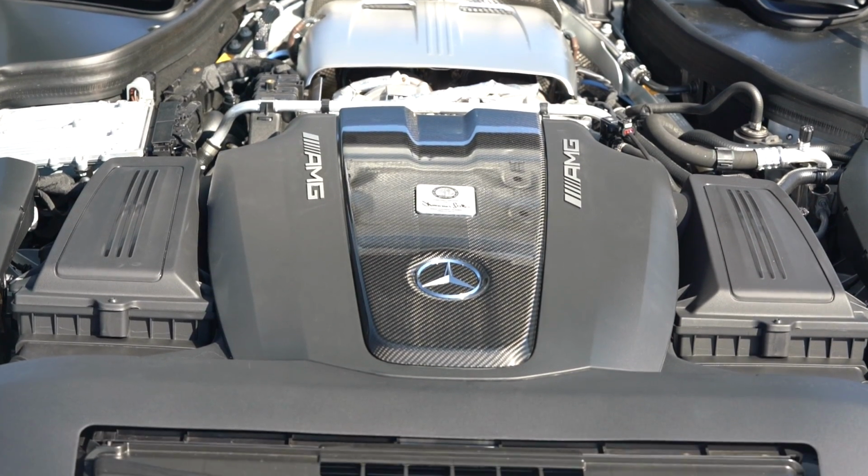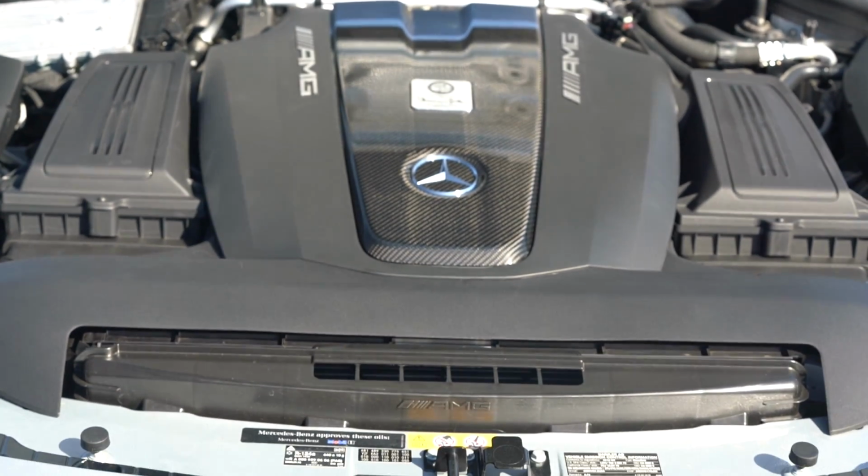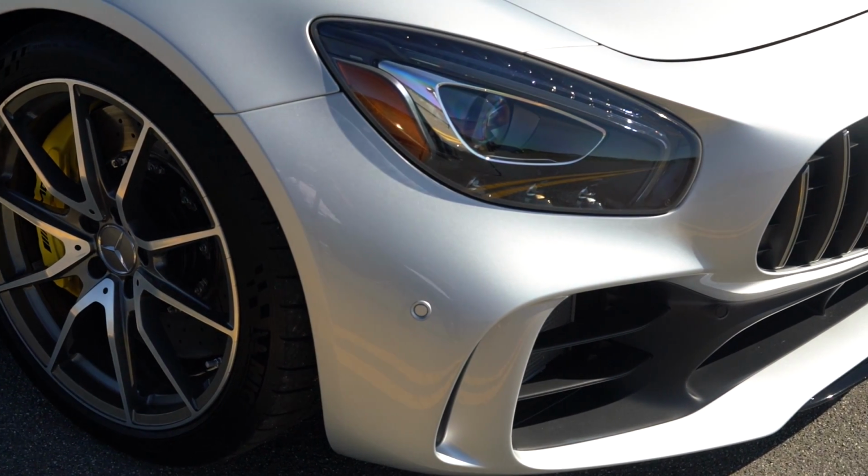But where the turbos are placed is really cool. Behind the engine, before the exhaust. It's a new thing for Mercedes, right? It's the hot V, they call it. The hot V. Woohoo! Like everything about this car is kind of pretty cool.